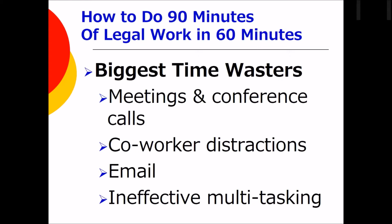Email. Email is a time suck. So do you schedule times to review email and turn it off, or do not use it during certain hours? I come into my office in the morning and go through all of my email, and my goal is always to make sure I can see all of my email in one window or one scene so that I don't have to worry about things that I'm missing.